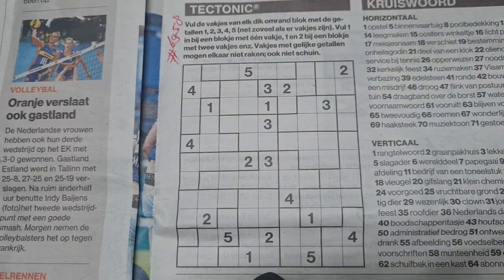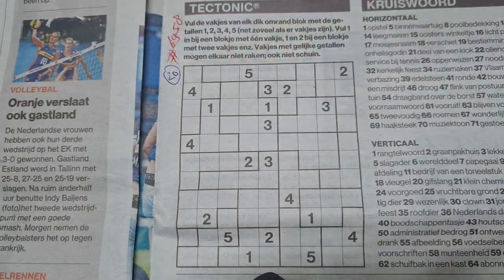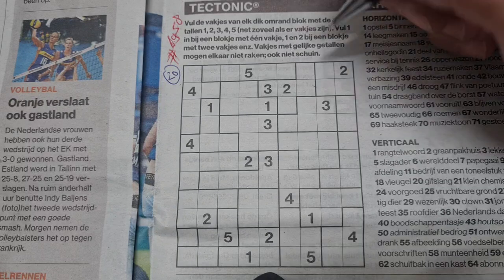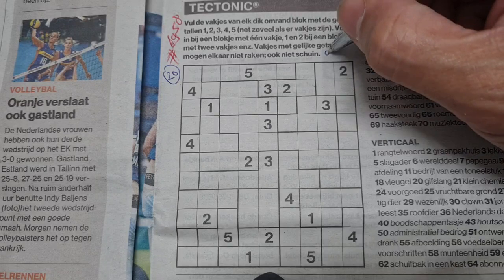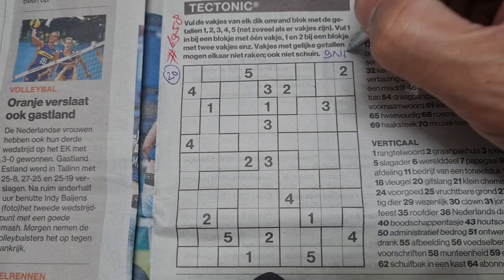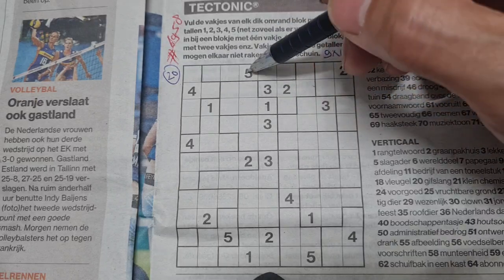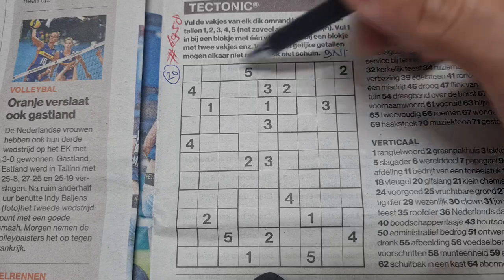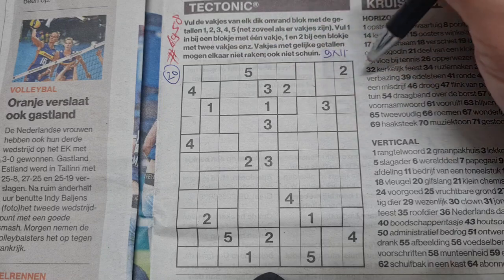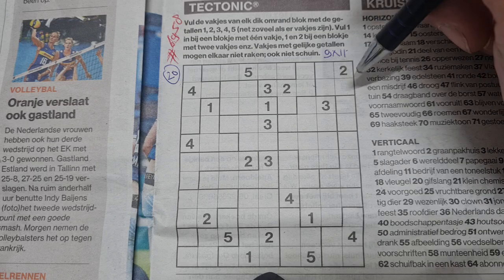Alright, 6958. Before I start, I always count the printed digits. This one has 20 printed digits. It should be an easy one, because the hard one always has 8, 9, or 10 printed digits. And this one is 9 by 11. 1, 2, 3, 4, 5, 6, 7, 8, 9. Some Tectonics have 8 by 11. This one has 9 by 11. Alright, so let's get started.